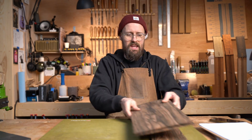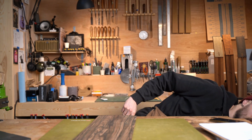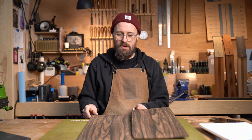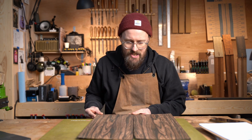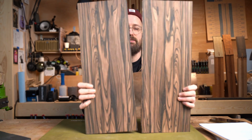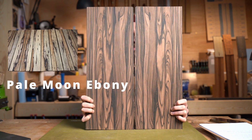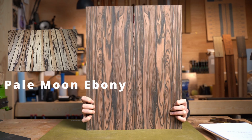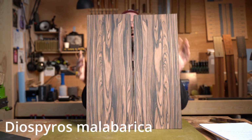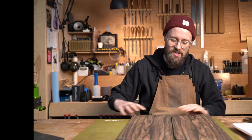So let's just dive into the Mun Ebony in a little bit more detail. Like I say, this is something that I've been looking for absolutely ages, from Vietnam and Laos. Not to be confused with pale moon ebony, you know, that black and white striped ebony that you see. That is Diospyros malabarica. Diospyros malabarica, different species.